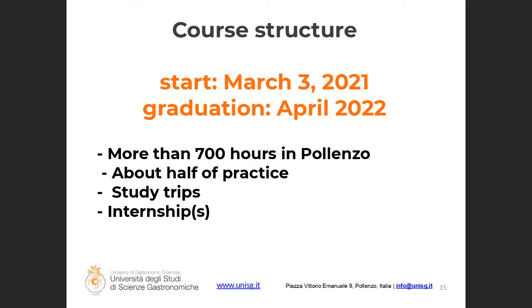And so how we structure the course. Now the next edition will start on March 3rd. Even if of course the applications were closed in September, October, we are still accepting people because, due to the situation, there are still some places. Actually we were already up to 25, and then, absolutely understandable, some students decided to wait because there is now the edition starting on March 3rd. The next edition will start in October 2021. So since I have no idea who is here, and which one is of interest, I want to say that for the one starting in March, the graduation will be in April 2022.